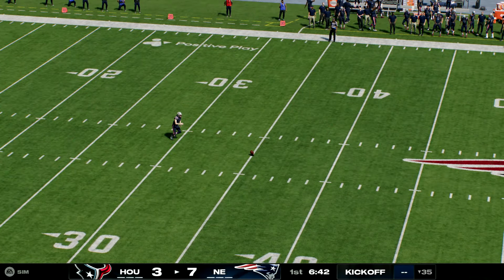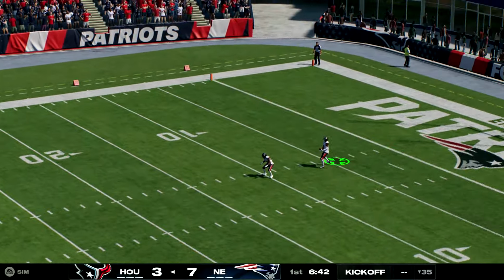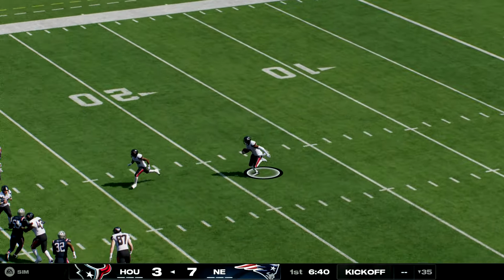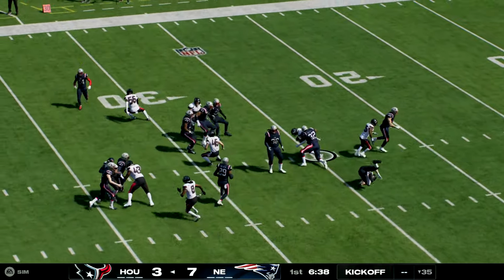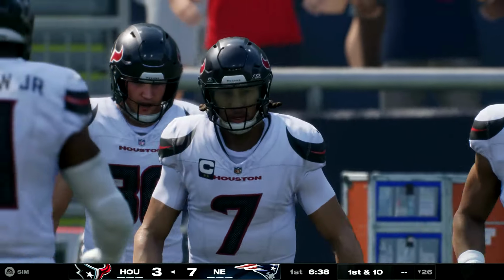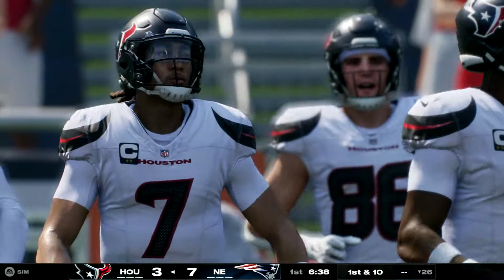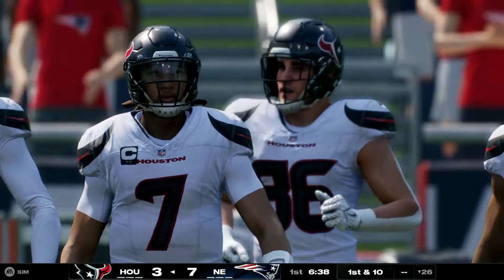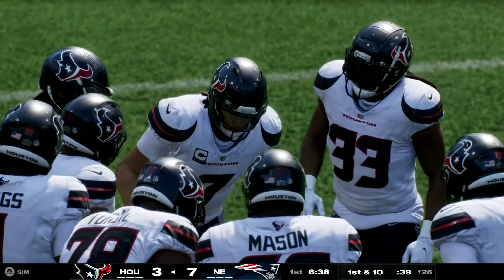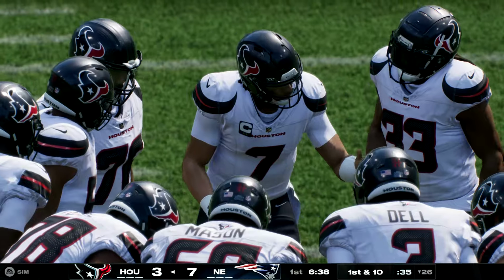Both teams ready to go once more as the kick's away. Now return coming from the 7. And it'll be brought down past the 25. Decent field position to start this drive. The Texans offense going to take over now for the 2nd time. They trail by 4. A touchdown gives them the lead. Drive begins with 1st and 10.